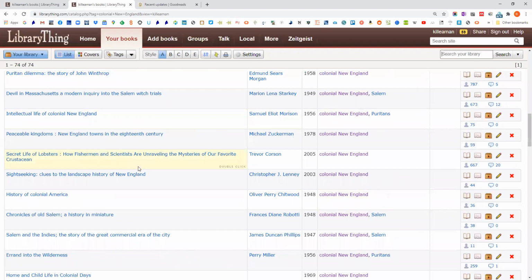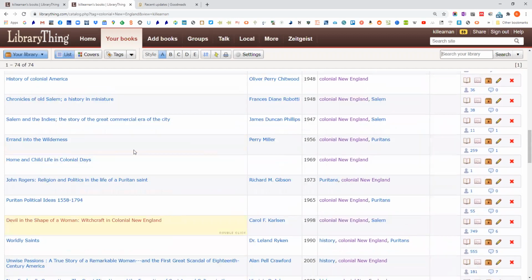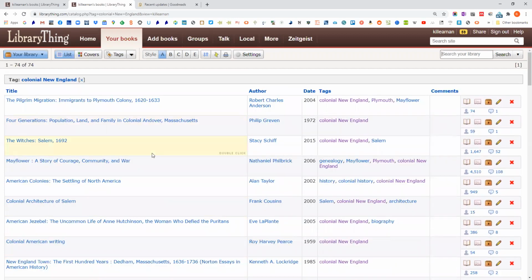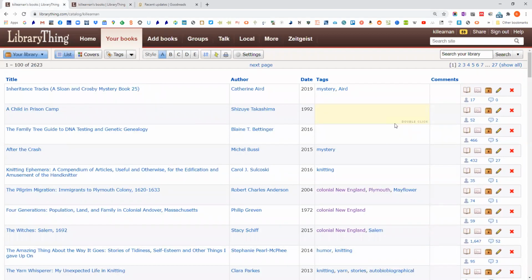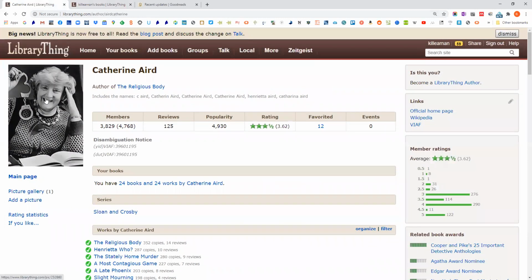So this is really helpful if I want to, it's like, I know I have a book on this topic, but I can't remember the name. I can just scroll through if I've tagged things well. You can also look by author. So for example, I've tagged these as Aird, but if I want to go by this, it goes to her page.